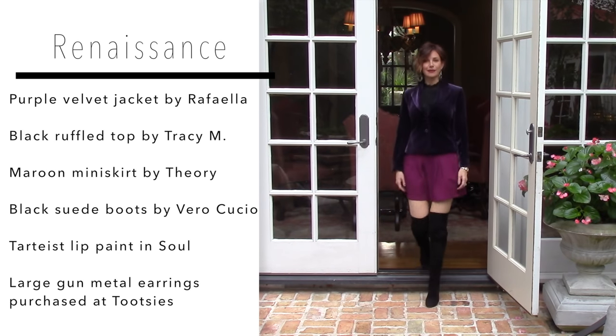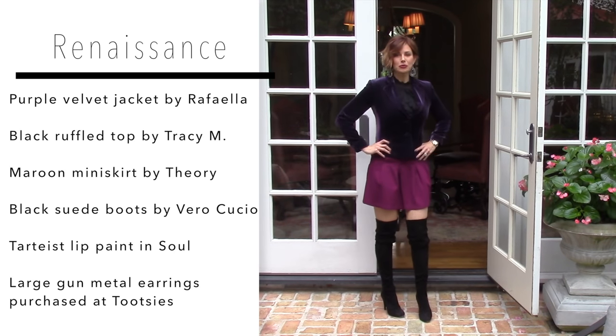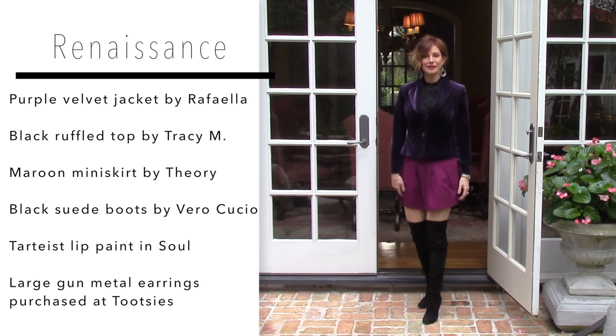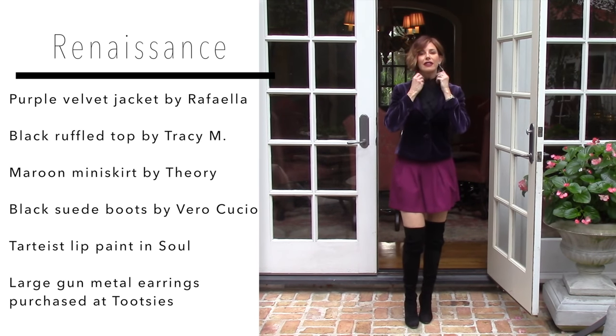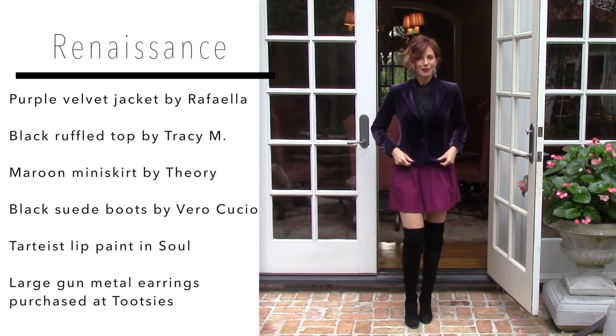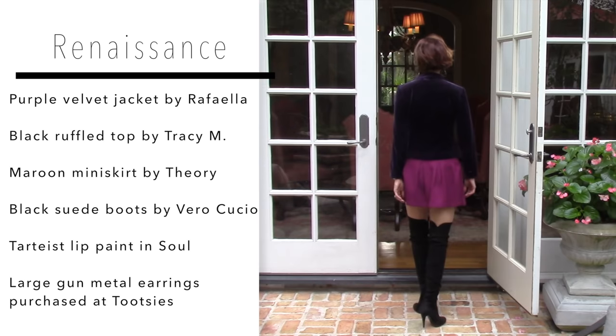Okay, last but not least is the rest of this outfit. I would say it is the most risque look out of the group, but there is a way to modify this as well. And the hottest look this season is Renaissance, starting with the velvet look. The jacket is just the hottest thing right now. Combine it with ruffles, makes it very soft and romantic. Pair all that with this season's flared mini, and then cover those legs with also the season's hottest trend, which is the over-the-knee boot.